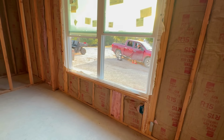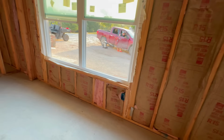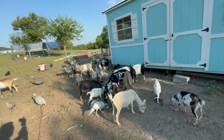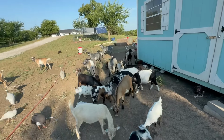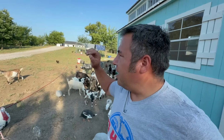Steph's out there vacuuming the truck. She's getting ready to go to town. I'm going to come over here with the goats and the chickens. And that's one deal about leaving the goats out. We can't leave the goats out because they eat all the chicken food. So what we're going to end up doing is, in the mornings, when we get ready to feed, we're going to get all the goats and take them back there, put them in their pen, and let the chickens and stuff eat, and then they should be good.